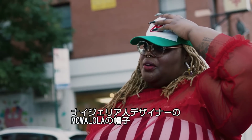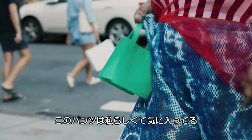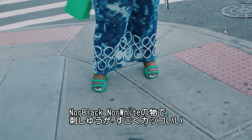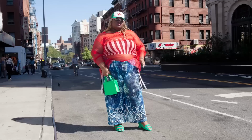This is a Moalola hat, indie Nigerian designer. This is probably one of my new favorite statement pieces. It's nor black nor white. The embroidery on the pants is just really, really cool. My nails are like always a little statement piece.